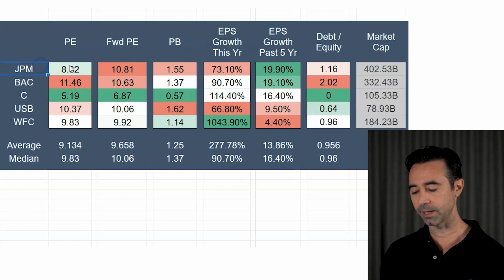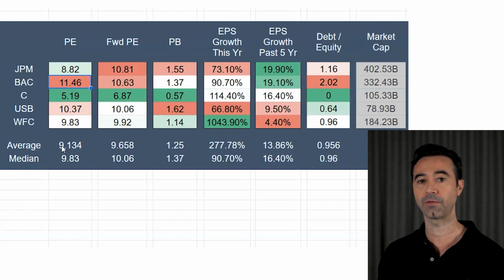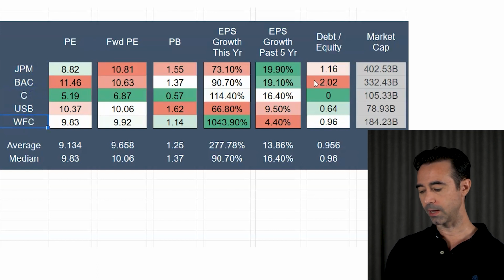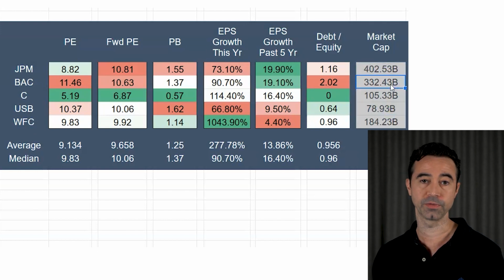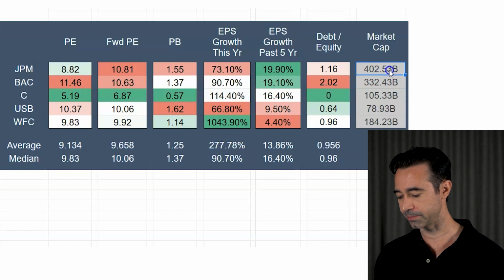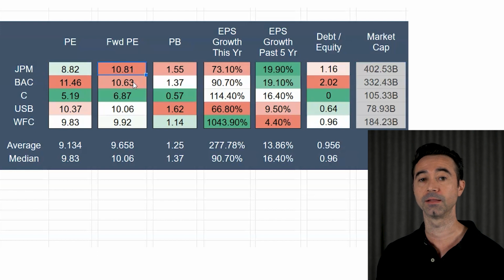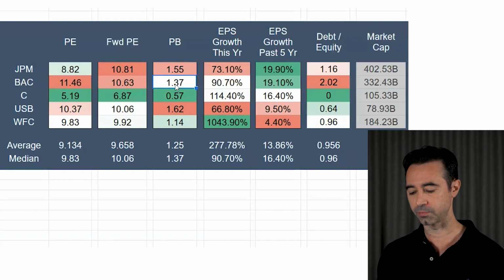So JP Morgan has a PE of 8.82, and then Bank of America has a PE of 11.46, the highest PE of all of these different banks. And by the way, this is JP Morgan, Bank of America, Citi, US Bank, and Wells Fargo. And if you look over here at the market cap, you can see which are the biggest banks. So Bank of America is the second largest of these. JP Morgan is the largest. So while JP Morgan had an 8.82 PE, the forward PE is actually higher than Bank of America's. So Bank of America is slightly lower at 10.63. And then the price to book is actually a lot lower for Bank of America.